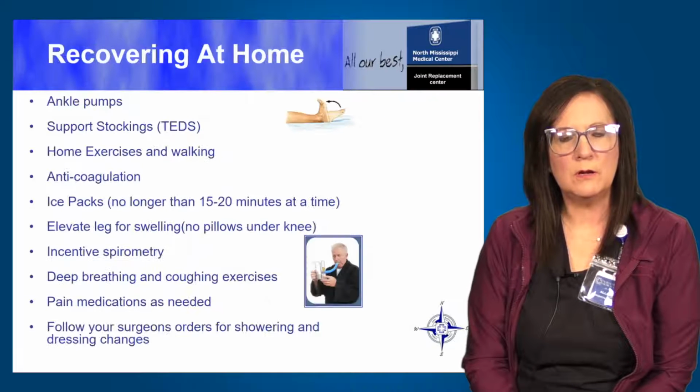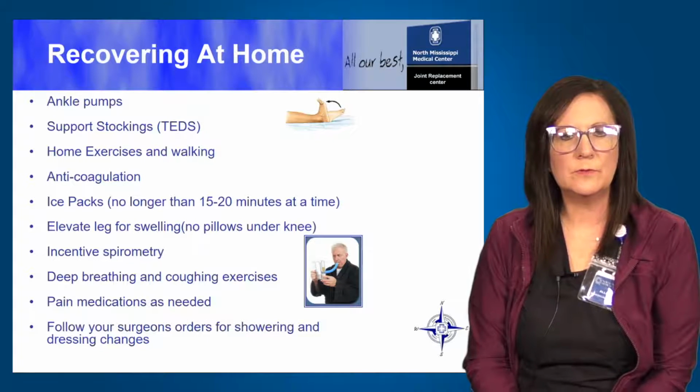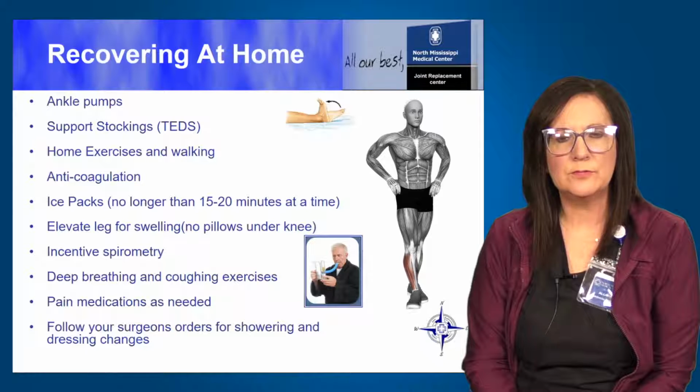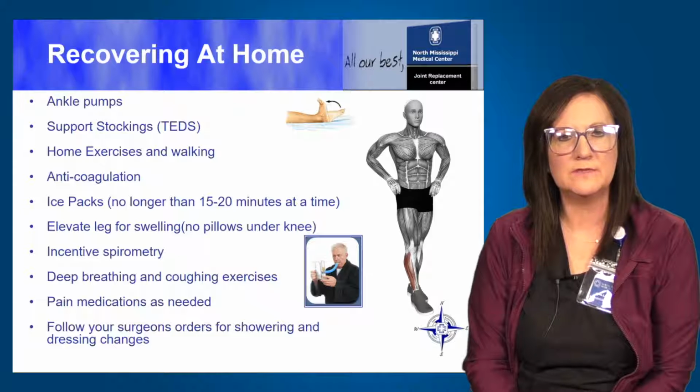So once you are home, we do want you to be up walking about every hour. This will help prevent blood clots and allow you not to be stiff from sitting. Other things that we want you to do to help prevent blood clots, we will give you compression stockings to wear. We will have you do what's called ankle pumps, and that is just pumping your feet back and forth several times a day. When you're sitting around watching TV, just kind of make a habit of pumping those feet back and forth to keep that blood flowing.